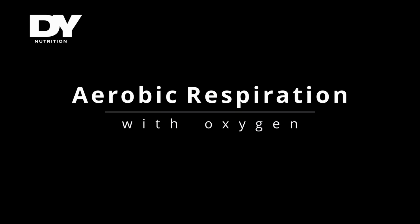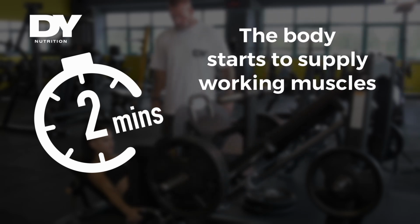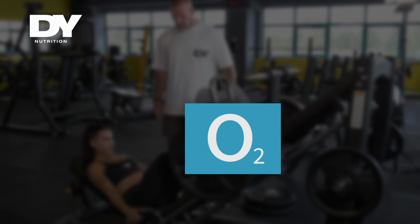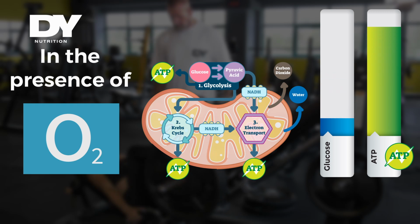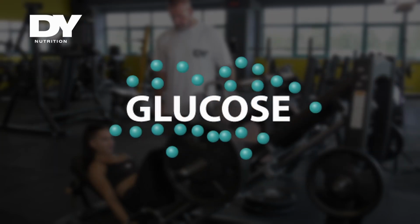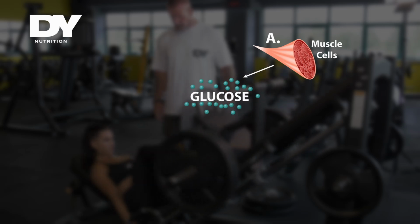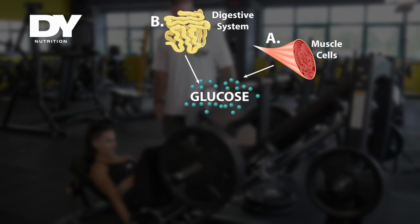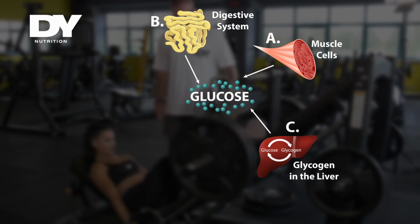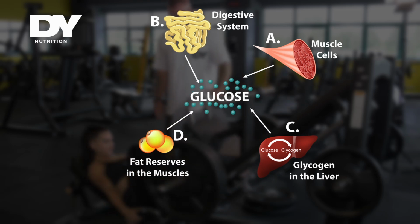Aerobic respiration, with oxygen again. Within 2 minutes of exercise, the body starts to supply working muscles with oxygen. When oxygen is present, aerobic respiration can take place to break down the glucose for ATP. This glucose can come from several places: A, remaining glucose supply in the muscle cells; B, glucose from food in the intestine; C, glycogen in the liver; D, fat reserves in the muscles.